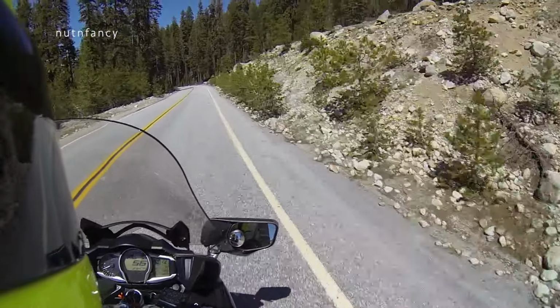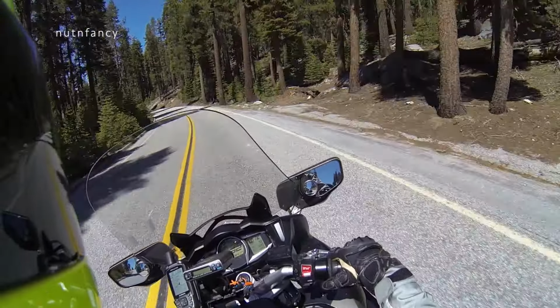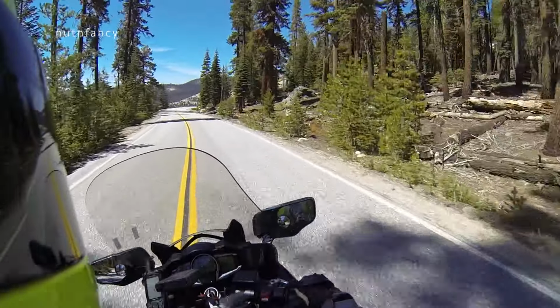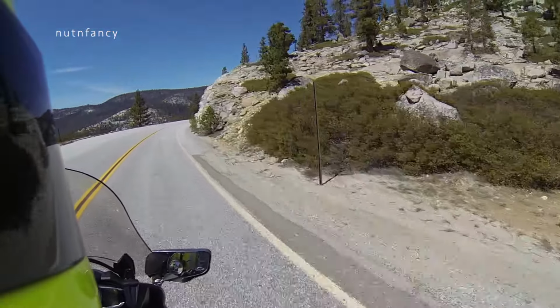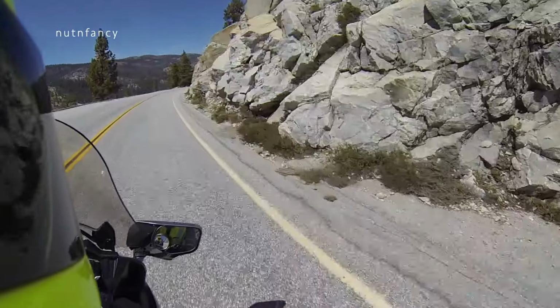But I find, especially at low speed, if we talk about the suspension of the FJR, it's front heavy. It wants to kind of dive into the corner. It's kind of a different feel you have to get used to. Once you're under speed, less noticeable, but it's still there. It's kind of like when you are sport riding it, like we talked about earlier in the video.